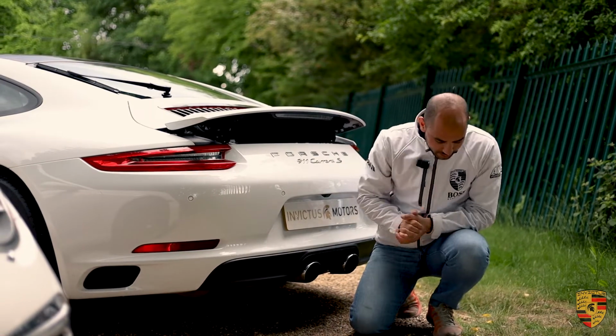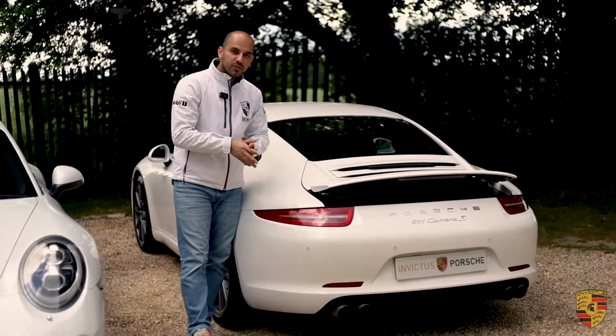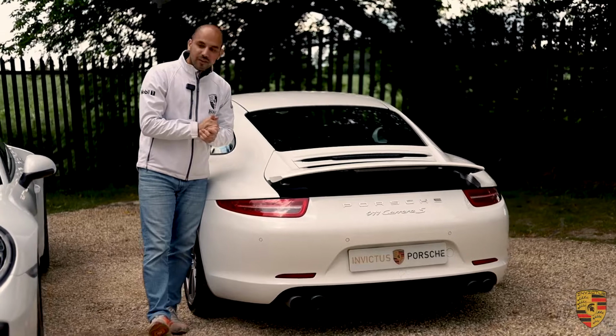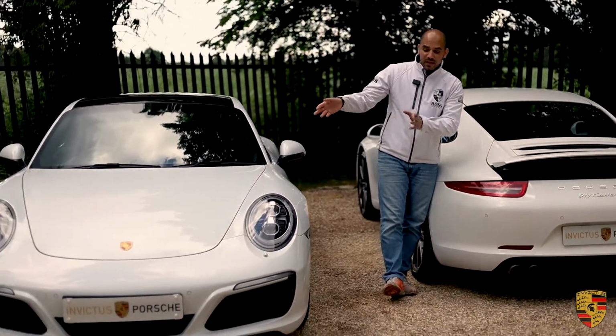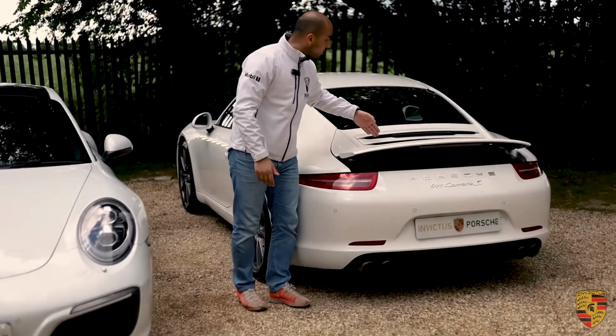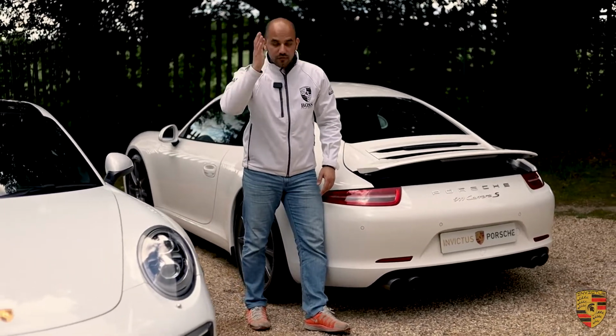Now we'll start off with the 991 Generation 1. This was introduced at the Frankfurt Motor Show in, I think, October or November 2011, whereas the 991.2 was introduced in and around 2015. Aesthetically, not only is the rear quite different, the grills, rather than being horizontal lines, on the 991.2s are actually vertical lines.